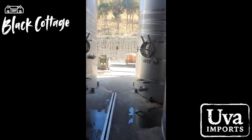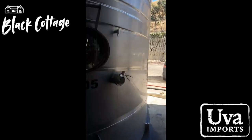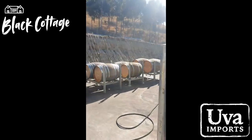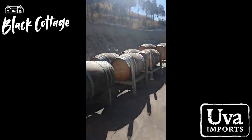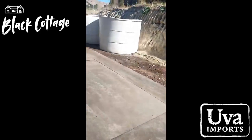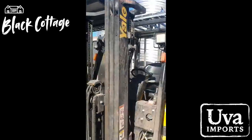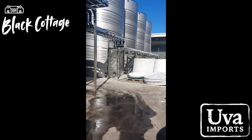It's out towards the back of the winery. You can show all you folk. Quite a stylish building actually. And then outside we've got some barrel work going on here. And this is where we do a lot of our pressing. And then outside we've got some of our bigger units.